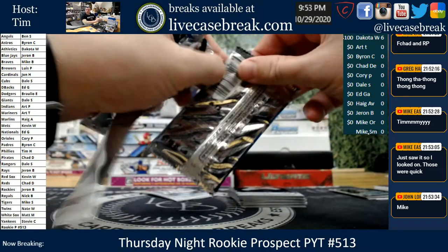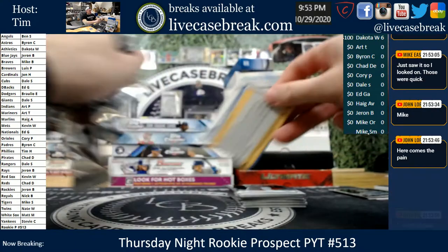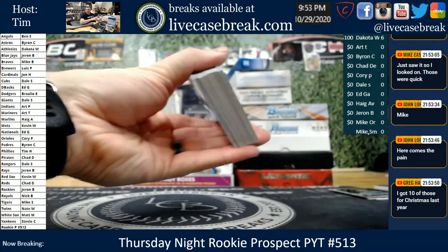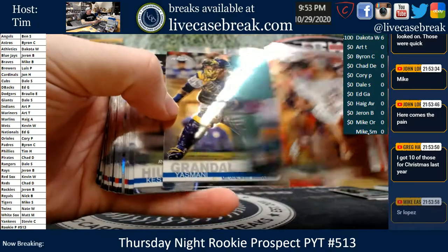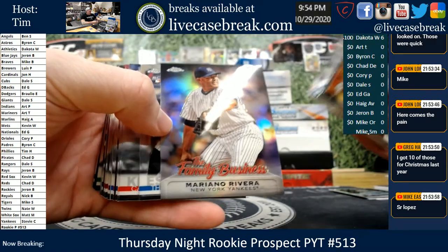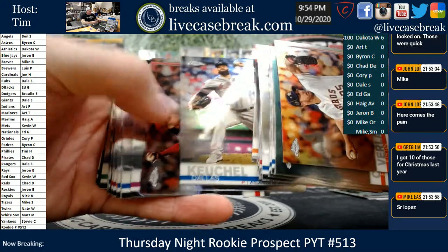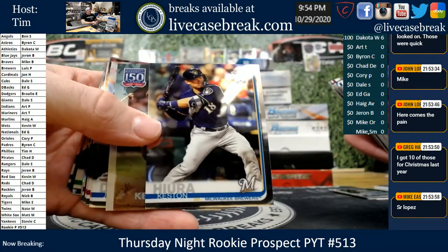I was surprised you got purples out of 75, too. I guess that's just the base. Or maybe he has no parallels and they only made purples. I don't know. Nice Keston rookie. Spencer Turnbull and Rogers. These are pretty. Pretty much 2019 Topps Chrome. They do have a little bit of a different feel to them, though, I feel like. True Keston rookie there.